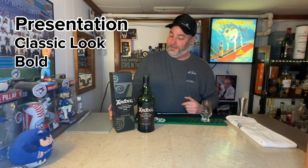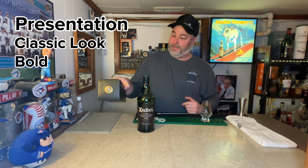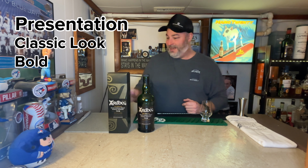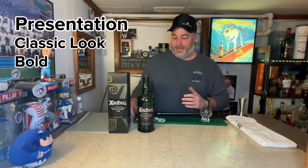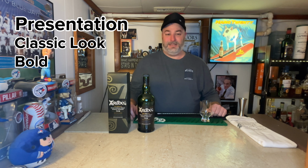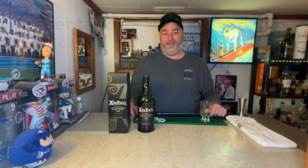It's got a little bit of gold on the sides and on the top, and on the back end it tells you a little bit about Ardbeg distillery and the lore behind it. So I'm going to give it a nice big pass on the presentation. Very, very good, and wouldn't expect anything less from the folks over at Ardbeg.